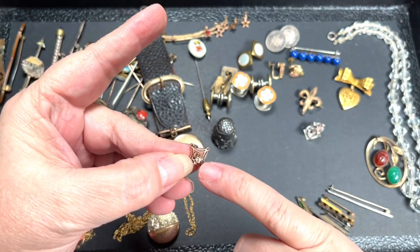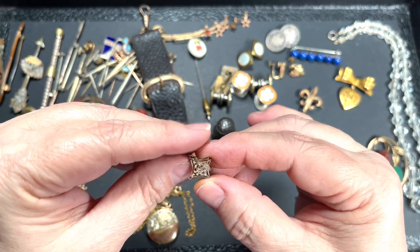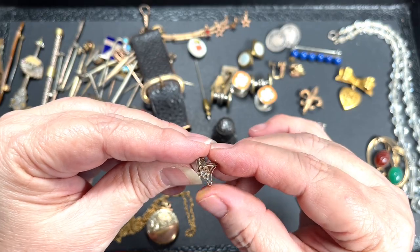I need to test this because it is just stunningly bright. So that could be a diamond. So I will do testing on this one in our next testing video.